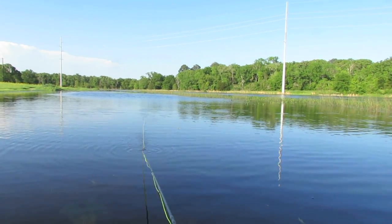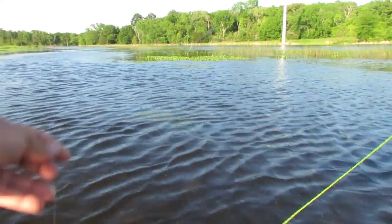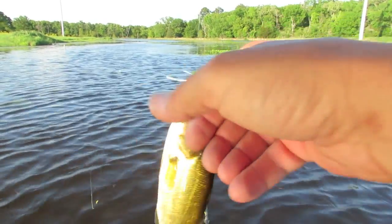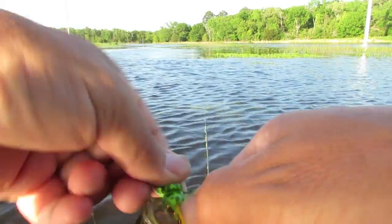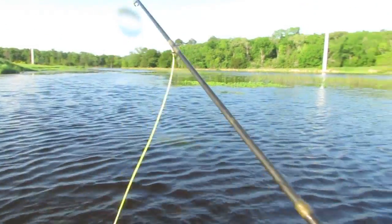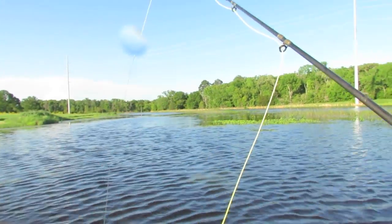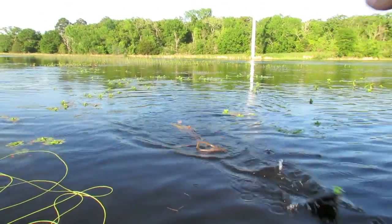Trying to turn the camera on. All right, a little one. Pulled him right out of that brush. I'm surprised he hung on as well as he did. There you go. Go get your mama. Of course, I don't think your mama wants that little bite-sized fly. Could be wrong. Here's another nice little sunny.